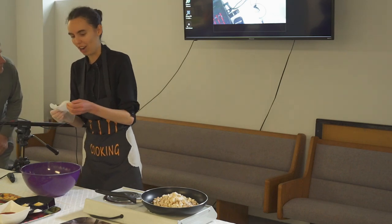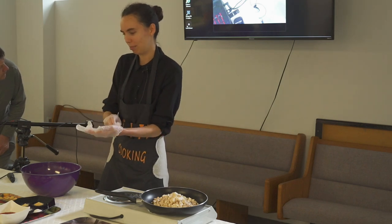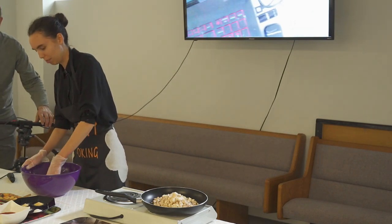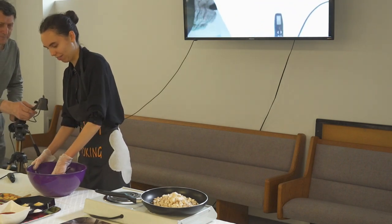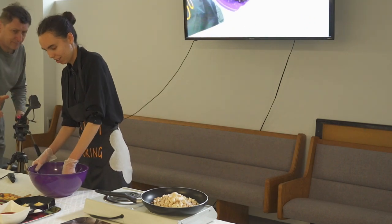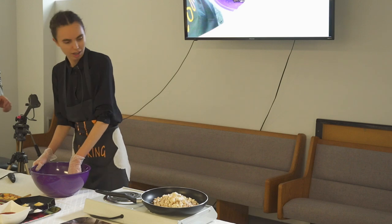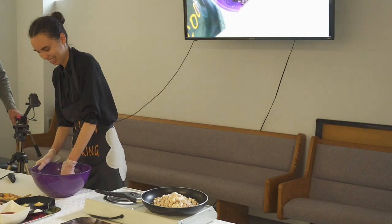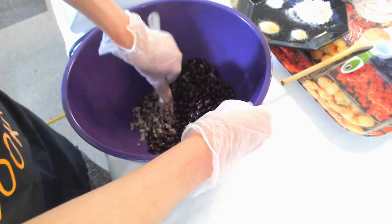And this is honestly the most difficult and tedious part of the recipe. Everything else is very, very simple. So I found that mashing the beans with a fork works the best. I tried a potato masher and I found that the fork works best. So it is tedious and it will take a while, but oh, turn the stove on. So you'll just mash up all the beans while your mushrooms are cooking.